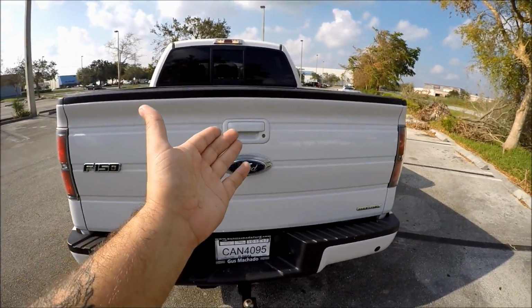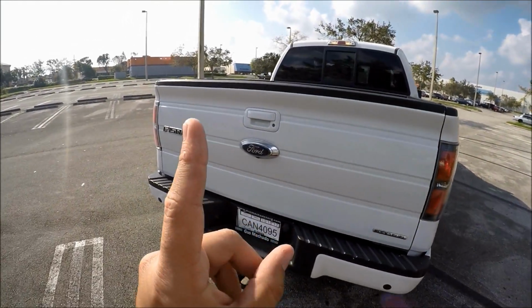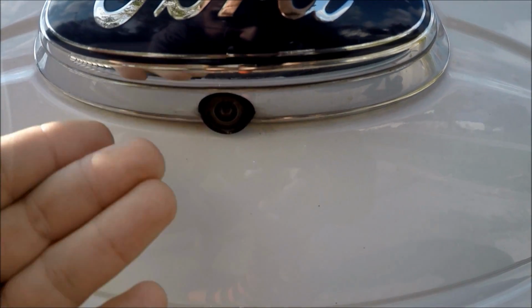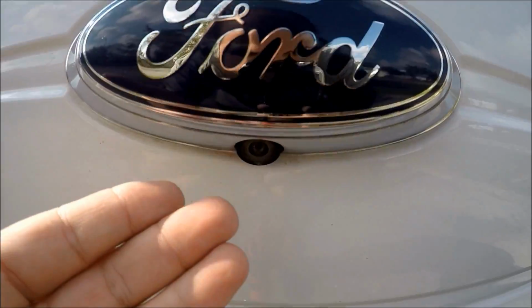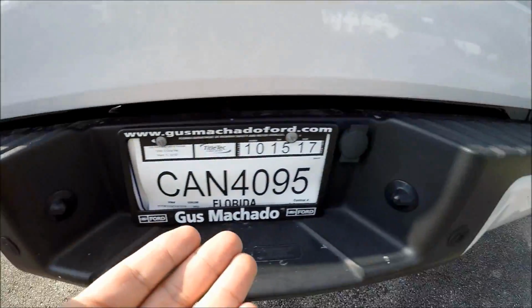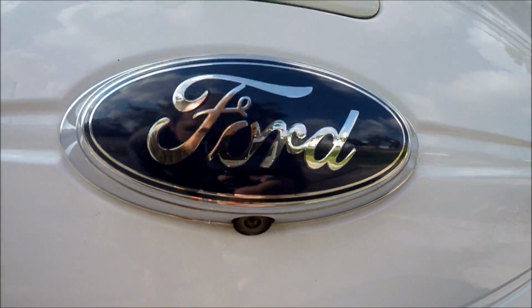Now, as you guys will soon know, this truck actually does come with a backup camera, but looking at it from a glance, you will never be able to find where the backup camera is. That is because it's actually hidden under the Ford logo. There it is. There's your backup camera. I spent almost 30 minutes trying to look for this until my wife found it. She's like, hey, it's right under the Ford logo. I'm here looking at these little black dots. Those are actually the camera sensors and the backup sensor. Rear view camera, right under that Ford logo.